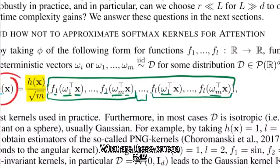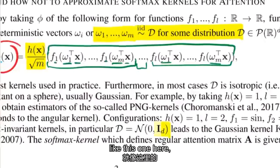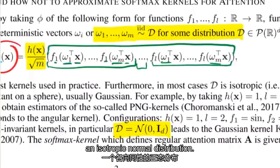So what are these omegas, first of all? The omegas are random vectors drawn from some distribution. Now, in practicality, this is going to be a normal distribution like this one here, an isotropic normal distribution.